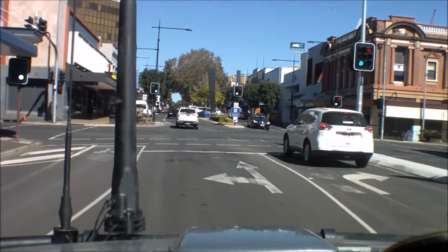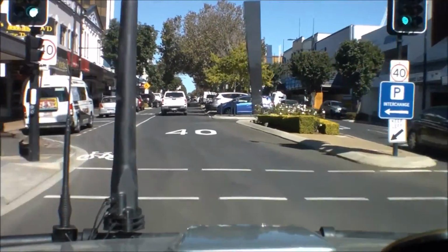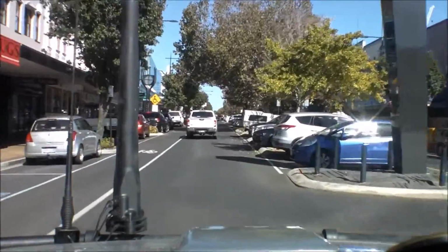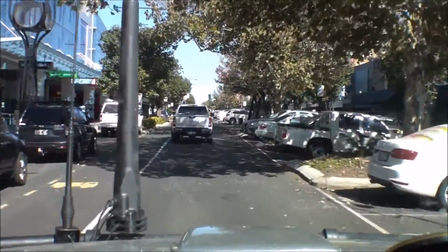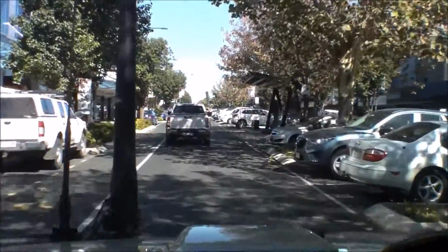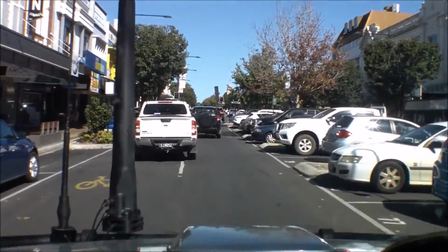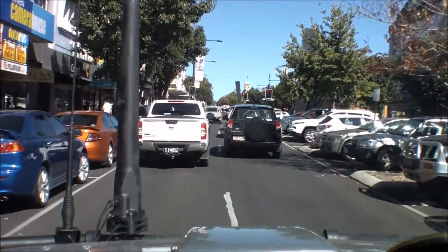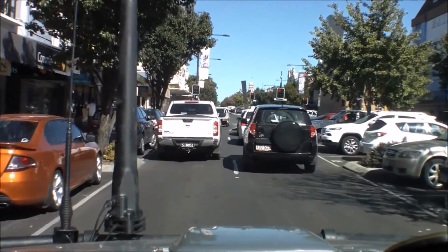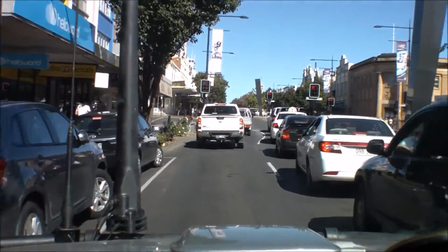This is the CBD of Toowoomba, very aptly named the Garden City. It's a fantastic place to come in spring, where they have garden flower festivals and open gardens, but quite an interesting mix of old heritage buildings and more contemporary styles. And the University of Southern Queensland is based here in Toowoomba as well, so very interesting city.